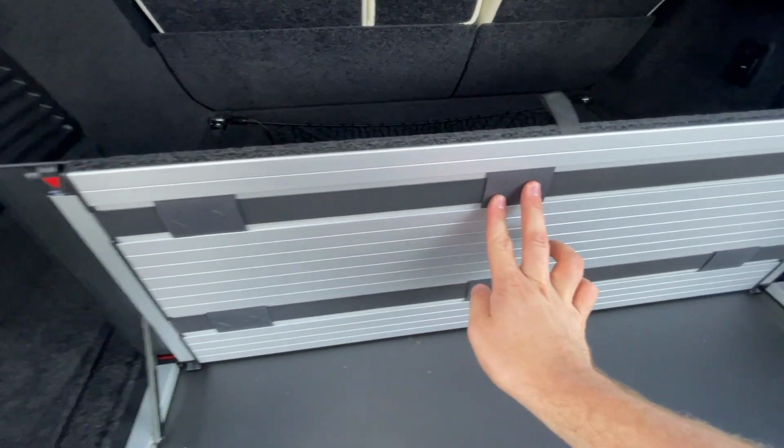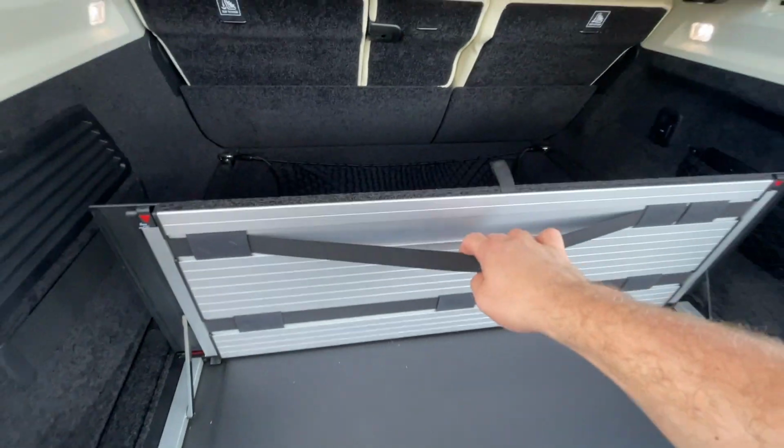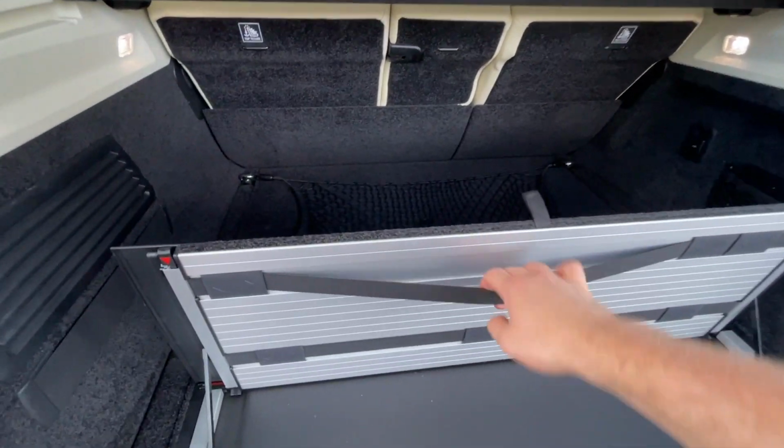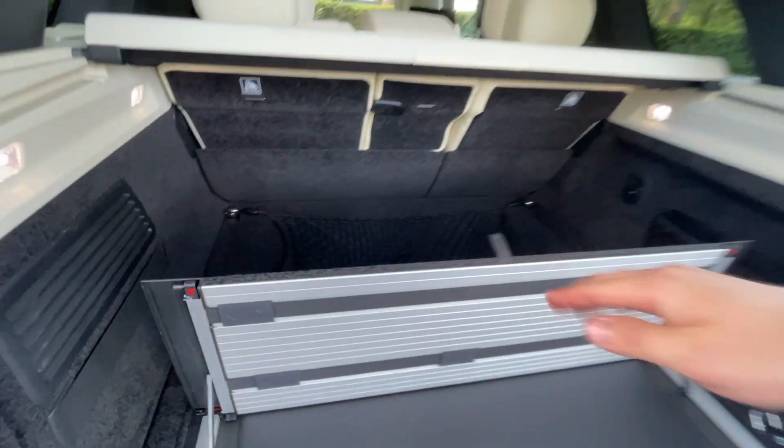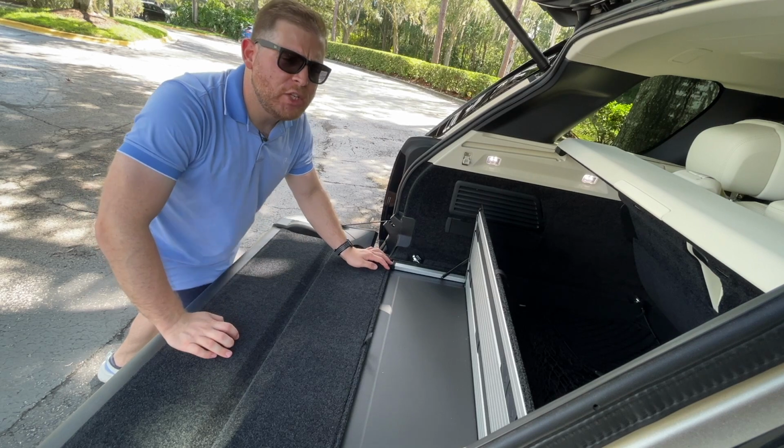You have these little adjustable sliders, so if I slide this one all the way and slide this one all the way, now I have another strap with which to put items. So if I put something right here, it won't roll around. So the trunk divider is pretty cool, but it actually serves a dual purpose.